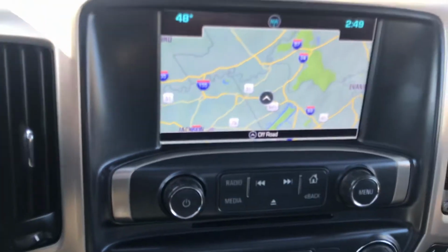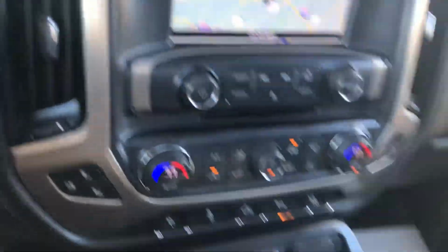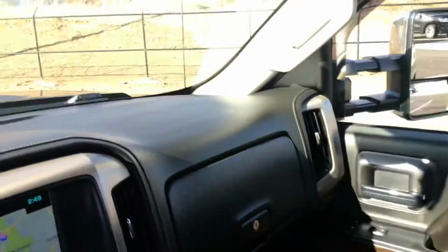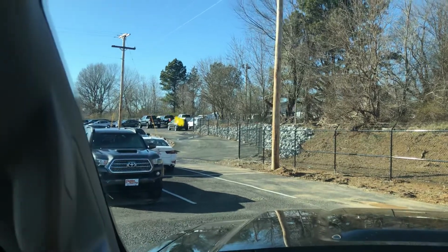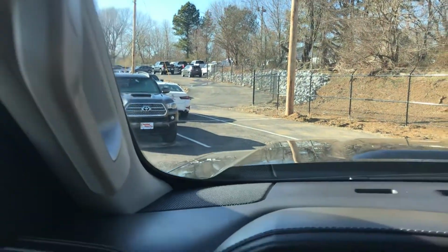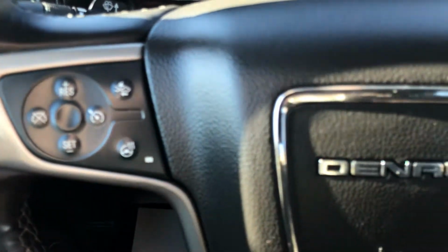Navigation. Backup camera. Passenger seat is clean. Windshield is good. Of course, Bluetooth. Console has not been abused. You've got collision avoidance. You have a heated steering wheel.